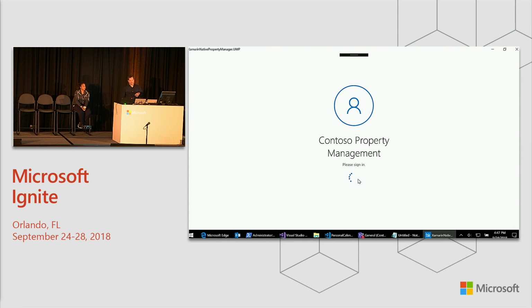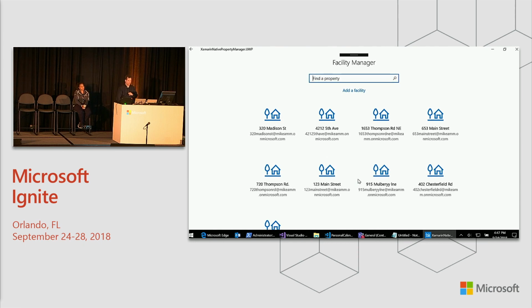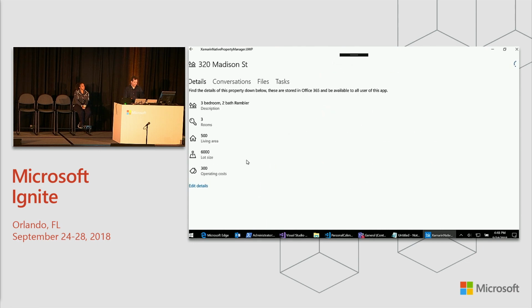Now once I've signed in, this will take me into the application experience, and I've got that access to a number of different APIs. In this case, we've got a number of properties that we're managing, and each property is a very important thing. There's a lot of time that we spend on them. We want to make sure that they are well-maintained and those kinds of things. So in this case, we've got 320 Madison Street. I'm going to click on it like this. And this application gives us some very basic metadata.